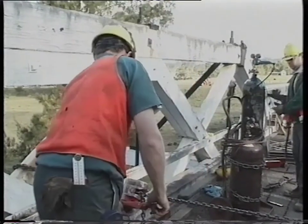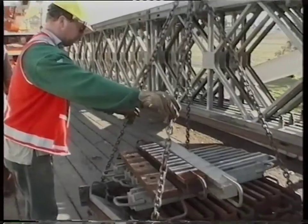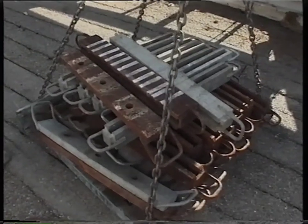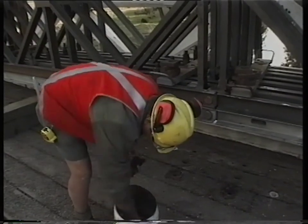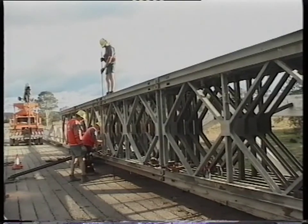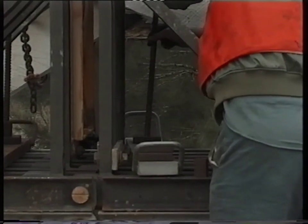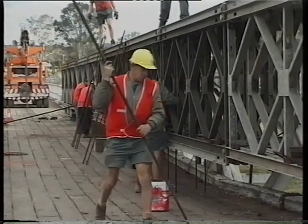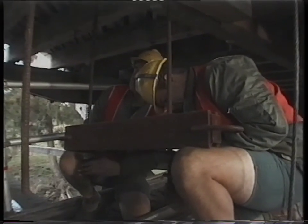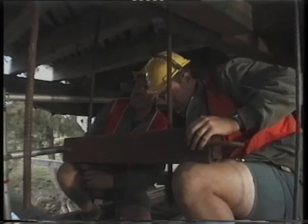Yeah, let off. You can let him back if you like. We'll get another bloke down there in a minute and we'll hold him up while he does the nuts up. That'll be our area of difference.